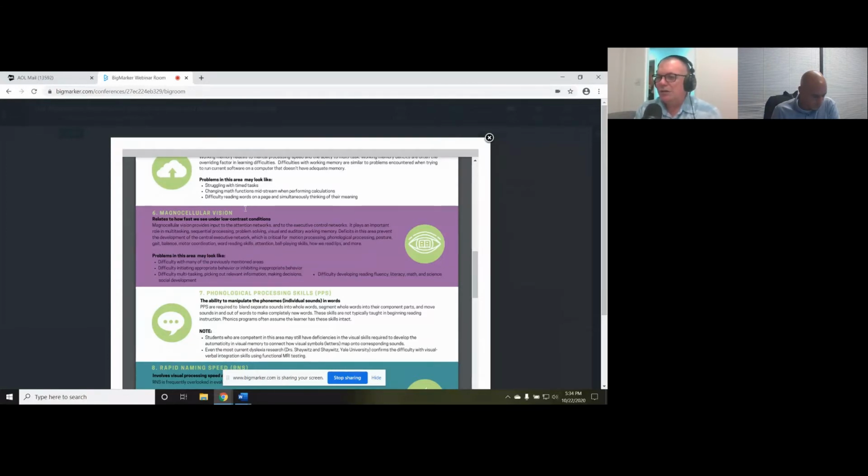So magnocellular vision is more related to motion processing and doing it under low contrast conditions, not black on white like on the standard eye chart as it relates to visual acuity. So magnocellular vision is really relative. Can you see fast under low contrast conditions? And parvo is the what pathway. What is it that I'm looking at?